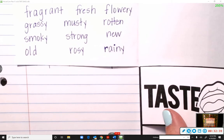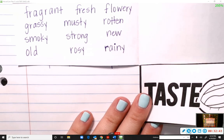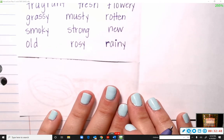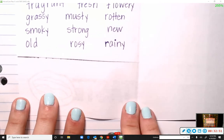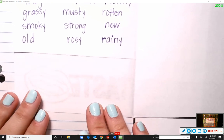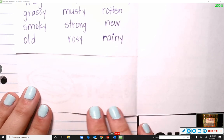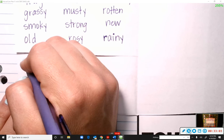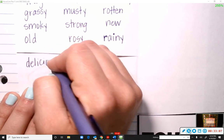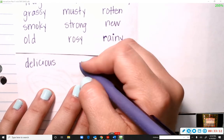Taste. Well, we just got through eating lunch. So what are some words that you could use in your writing to describe how things taste? Good. Okay, we can come up with something better than delicious. Delicious. Good. Yummy. Okay.